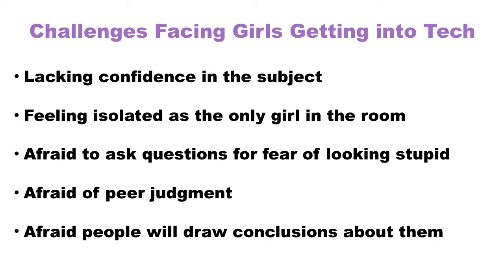So there's the feeling that if they don't fit the stereotype yet choose to do technology, society in some way will damn them. And they are also afraid of asking questions if they're the only girl in the room, for fear of looking stupid and reinforcing the gender stereotype that girls shouldn't be in the room in the first place. So we need to help girls feel that they are entitled to be there, that it's okay to ask questions, and that it doesn't matter what people think of them. They should pursue their interests.